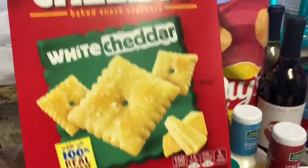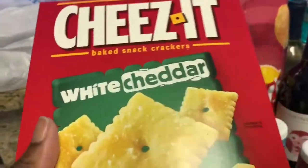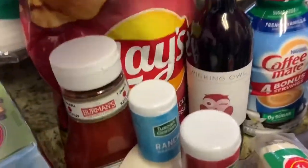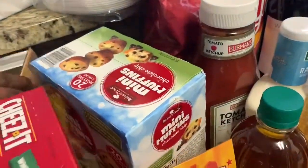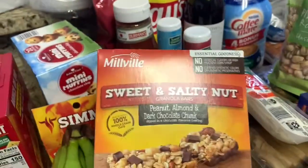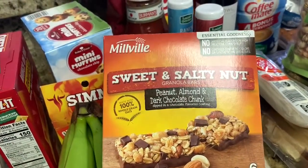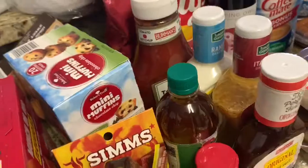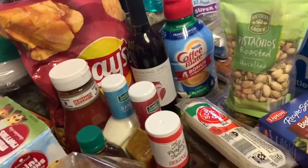Then I got some Cheez-Its. These are my favorites. I usually take these in a little Ziploc bag. That's why we got these bags right here. The little snack bags, because we put our chips and our Cheez-Its and stuff like that in those bags and take them for lunch. And then we got these sweet and salty nut snack bars and two cans of tuna, bread, wheat bread, and then some eggs. Yeah guys, that was about it.